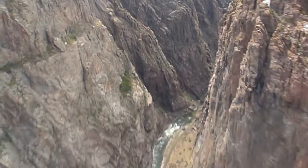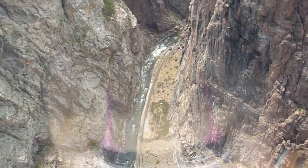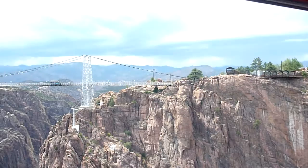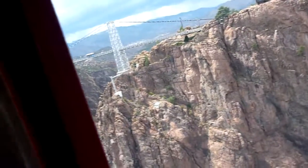It is a class 5 rapid down through here. Wow. About a 2-hour rafting trip from here.